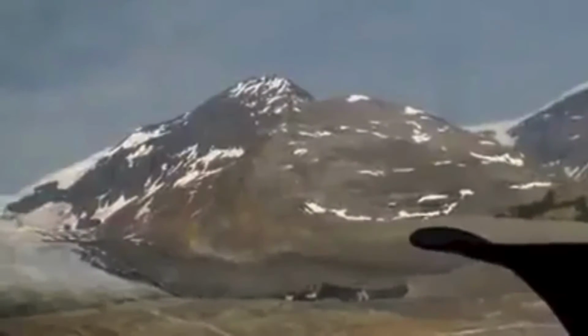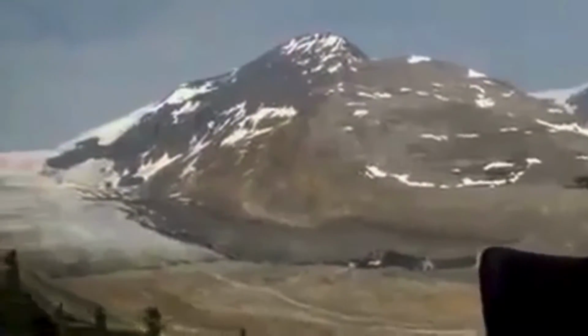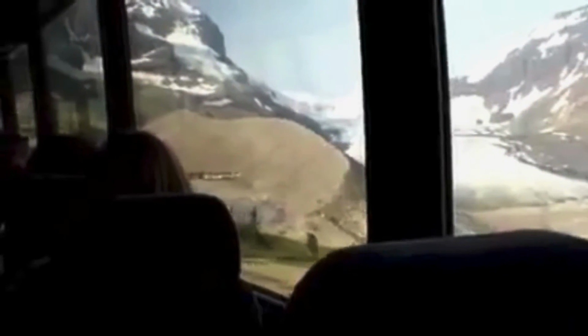So you'll notice that the trees are fairly small for how old they are, and that's simply because they have very poor growing conditions up here in the high altitudes. And they've only got about 60 to 90 days a year to grow, and that is during the summer months here in the Rocky Mountains.